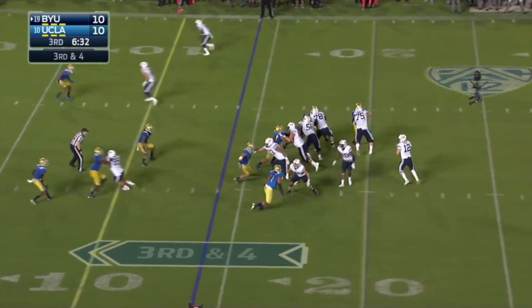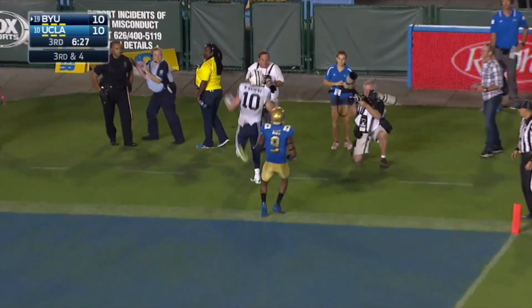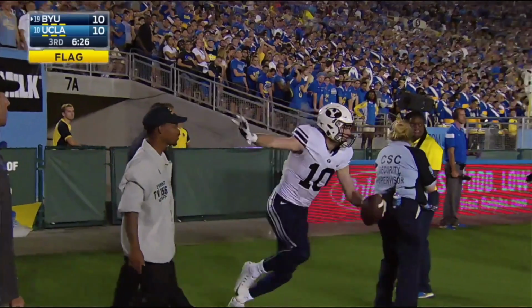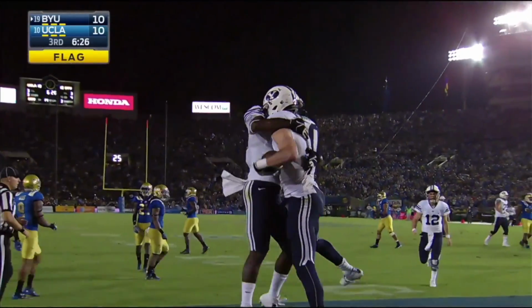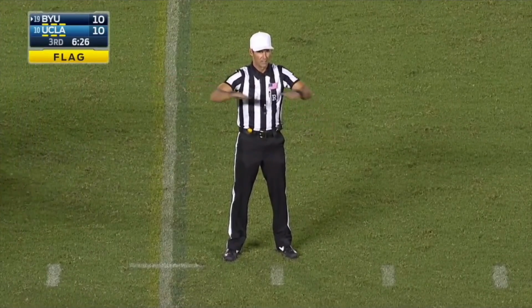They bring 6. It's picked up. Mangum with time, throw into the end zone. Matthews for the touchdown. There is a flag around the 3-yard line. Holding of an eligible receiver. Defense number 30. The penalties decline.